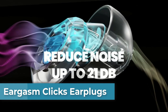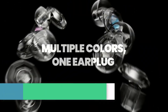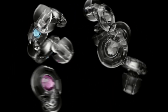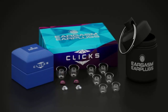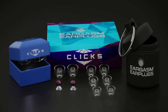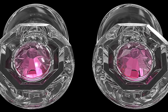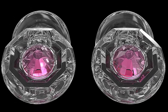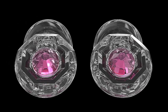Top 5, Eargasm Clicks Earplugs, protect your hearing and style. Clicks contain an embedded acoustic filter that provides up to 21 dB of noise reduction while allowing you to hear your surroundings with perfect clarity. Customizable: want to match your outfit? Have a favorite color? Whatever it may be, with Clicks you can change up your style whenever you want. Quick to click: want to switch faceplates? It's all magnetic, meaning you can look stylish and ready to go as quickly as a click.